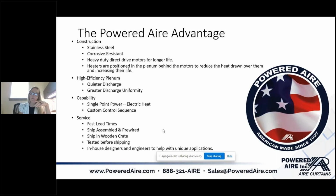As far as capabilities, we can provide single point power connection for any of our units. A lot of other manufacturers, if you have an electrically heated unit, they might require a 480 3 phase supply for the heater and then a separate 120 line for the motor. We can do everything single point power connection. Also custom control sequence. As far as service, fast lead times.